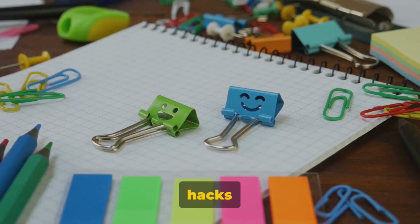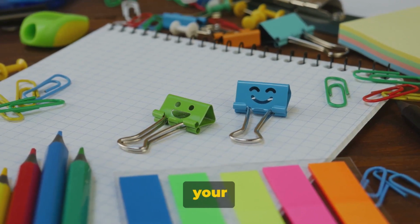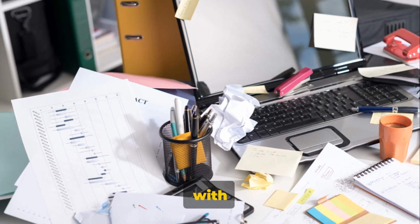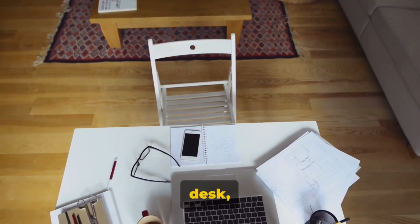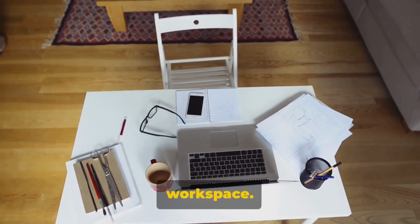Stay tuned. First up on our list of life-changing hacks is the humble binder clip. Now, you might have thought these were only for keeping your papers together, but let me tell you, they're capable of so much more. Imagine for a second a desk cluttered with cords. It's a mess, right? Well, binder clips can be your perfect solution. Clip them onto the edge of your desk, thread your cords through, and voila, a neat and organized workspace.